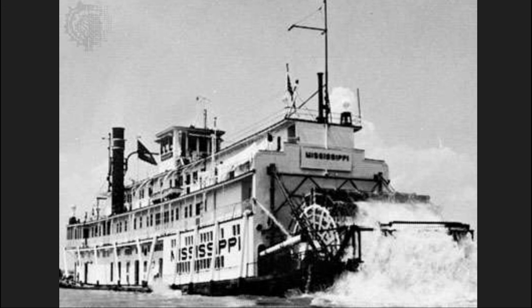Overall, the steamboat played a large impact in American history, starting from the Industrial Revolution to the American Civil War. It brought resources and supplies to the areas that were isolated, and the current state of America would not nearly be the same without it.